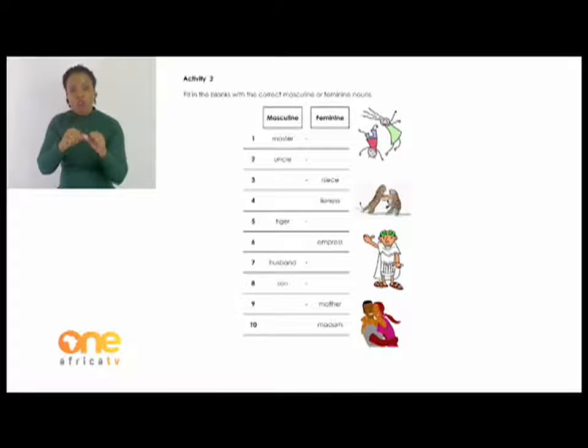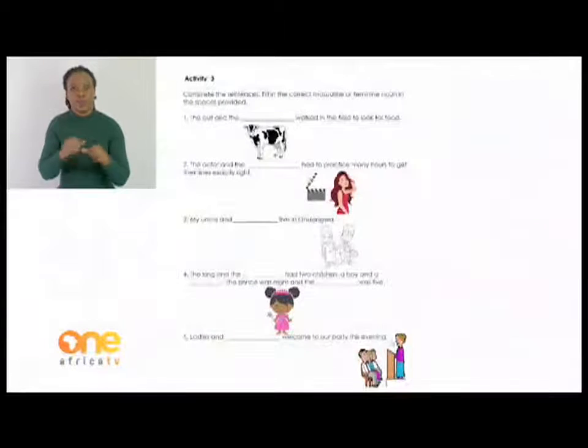Let's continue. Let's turn our books to page 6, where you are supposed to complete the sentences. Fill in the correct masculine or feminine noun in the spaces provided. I will do likewise. Number one is an example: the bull and the dash. If I were you, I would say the bull and the cow walked in the field to look for food. Do number 2, 3, 4, 5 for me. I know you are very clever, boys and girls.